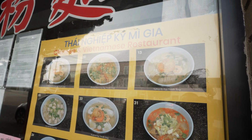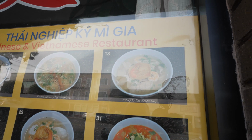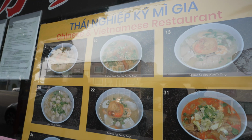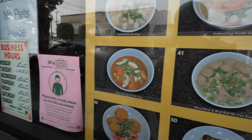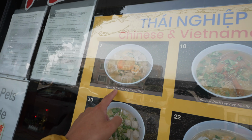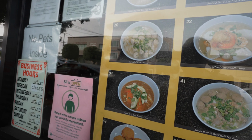Usually we get the number 13 here, which is just their Nghiep Ky egg noodle soup. You can see it has some seafood, some pork, and even some liver here. We've also gotten a lot of the other stuff here, including the satay beef noodle soup, and also some of the whole fun and the egg noodle soup here. Well, this is the wonton egg noodle soup. But basically everything we've had here so far is very good.